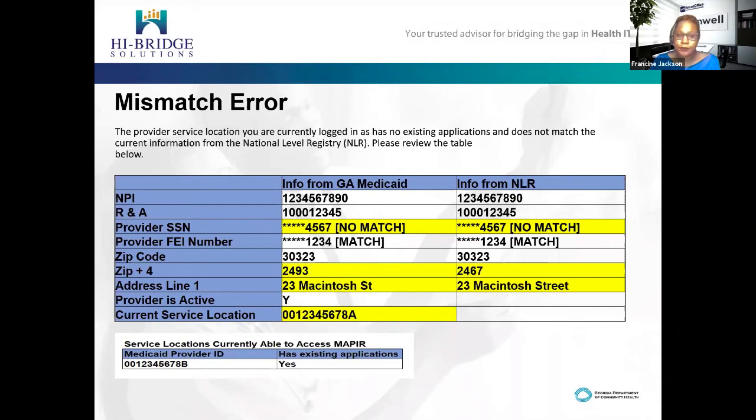The next error is the extended part of the zip code. You must put the extended part on there. For example, the first example shows that in the Georgia Medicaid system, this provider has 2493 versus what's in the National Level Registry of 2467. So that extended part of the zip code is very important.